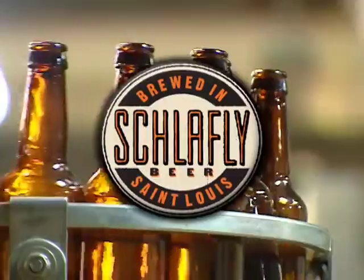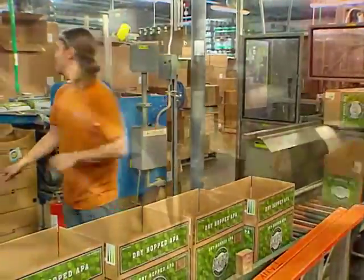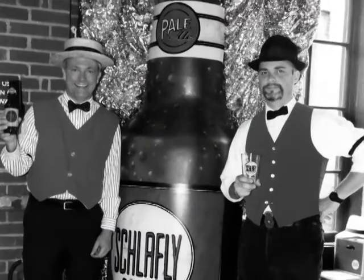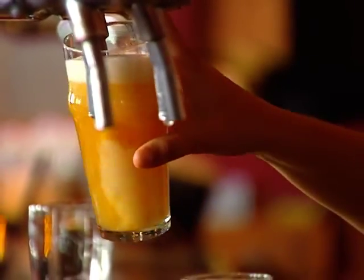Welcome to Schlafly Beer, where we make beer the way it used to be, handcrafted in small batches and bottled with love. Since our founding in 1991, our goal has been to offer the Midwest a large variety of craft-brewed, authentic beer styles of uncompromising quality.